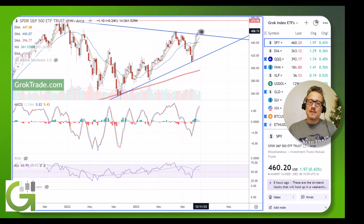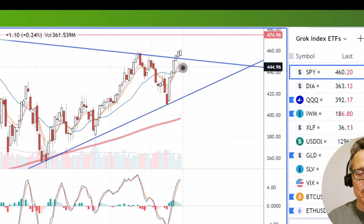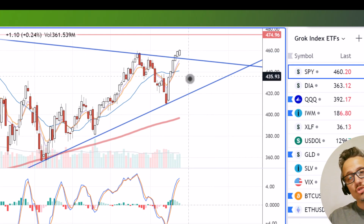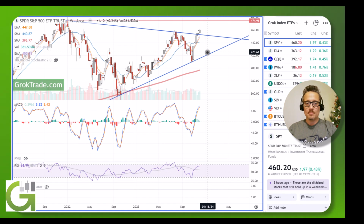Now, if the S&P 500 does come back down the next couple weeks and we go back in here, that is a bearish death hook. Google it, bearish death hook. Google it, and you will see a potential big market drop that will start off going into starting off the year 2024 very bearishly. So that is something to be watching for. Everyone's watching that. At least I am. At least my ecosystem here at Grok Trading is doing this.